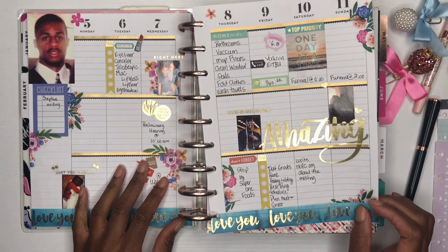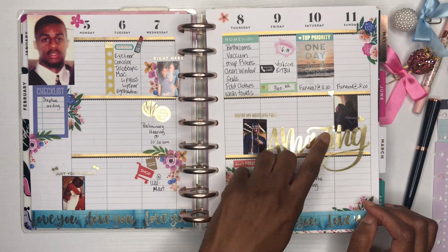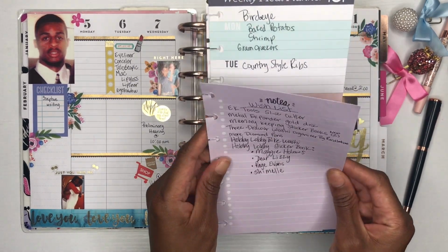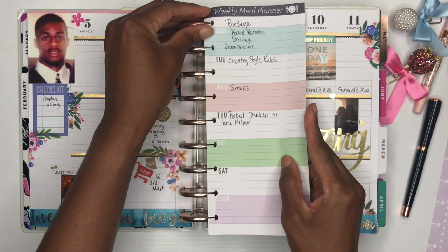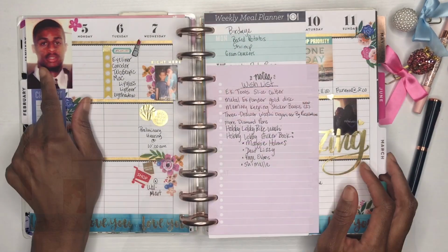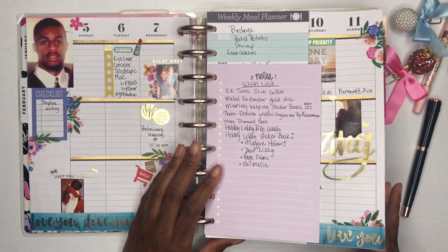This is really cute. I love this spread. I didn't realize that I had put these pictures in here. This is so cute. This is fun, y'all. I encourage you to go back and open your old planners and just go through them. This is so fun. Yeah, look at my brother. So handsome. But yeah, this was really cute.